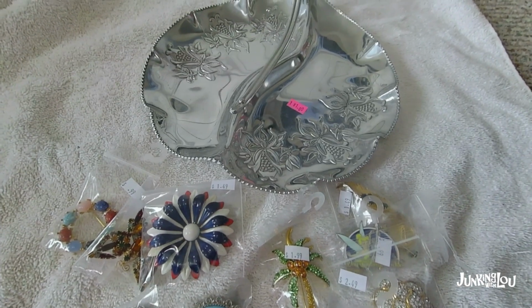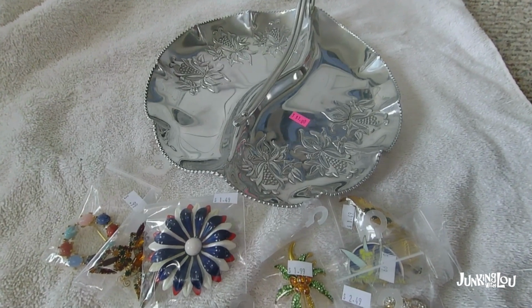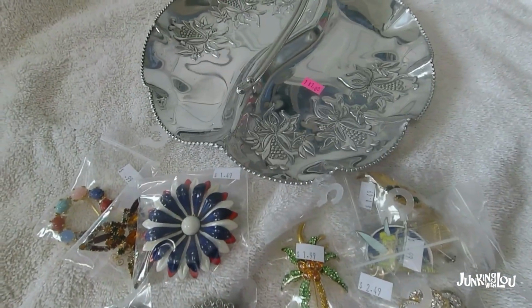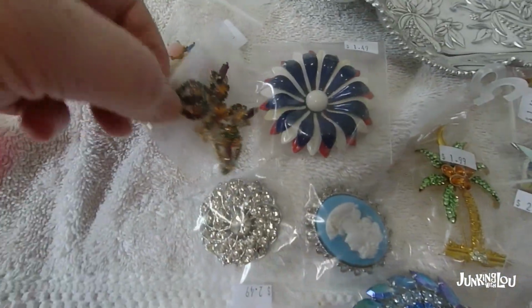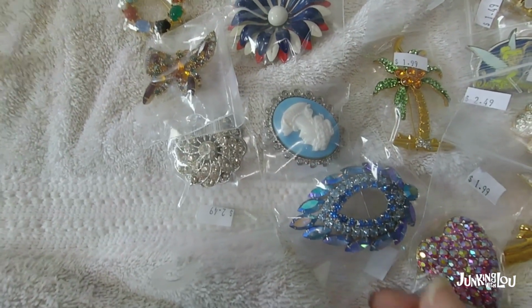These are the items I got at the other Harvest thrift store. They have one in Wilmot, and then this one was in Sugarcreek. And boy, did I luck out here. I got this little tray for $1, which is a no-brainer. That's worth between 8 and 10. But look at the jewelry I got. I could not believe that this jewelry was still out, and it was later in the day.